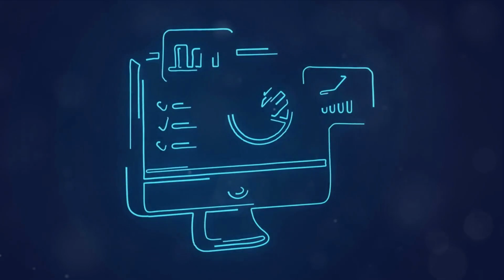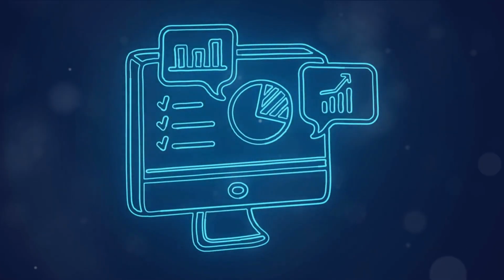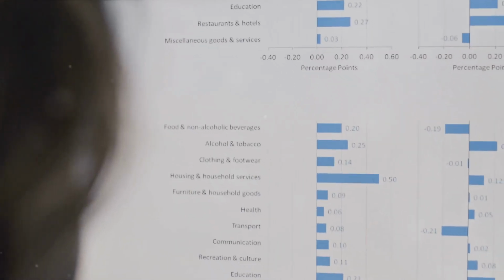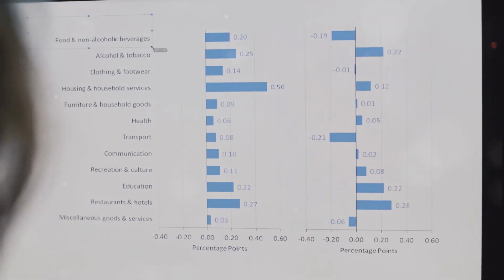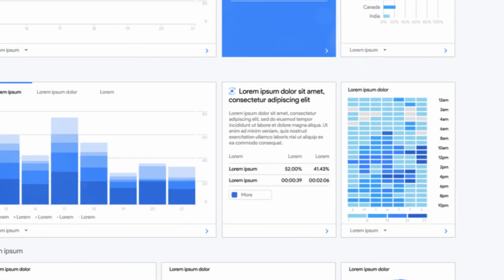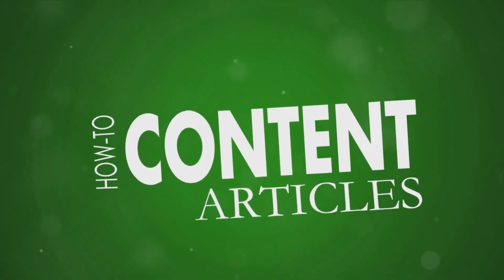Then we dove into the world of analytics with Google Analytics and OTracker from OnPassive. This tool is a must-have for anyone serious about digital marketing. It provides a wealth of data about your website's performance, from visitor demographics to user behavior. With this information at your fingertips, you can make strategic decisions to improve your site's performance. Remember, in the world of digital marketing, data is king. And Google Analytics is your key to unlocking this treasure trove of information.